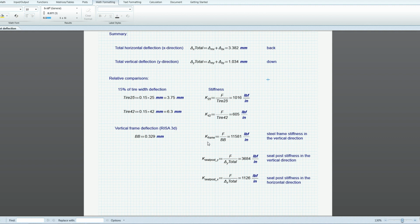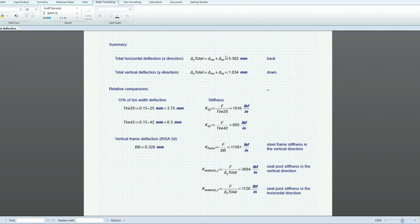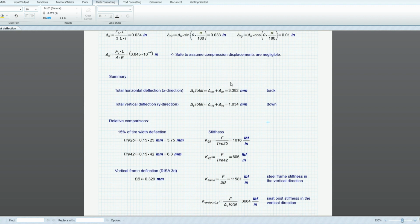The frame is quite a bit stiffer than everything else, but let's go on to our Resa 3D model now, and let's see if the frame can contribute to our flexibility in other ways. It may not be contributing as much in the vertical direction, but it might actually help out our seat post in the way our seat post deflects. So let's keep in mind these numbers here, 1 millimeter of deflection, and let's go over to our 3D Resa model now.